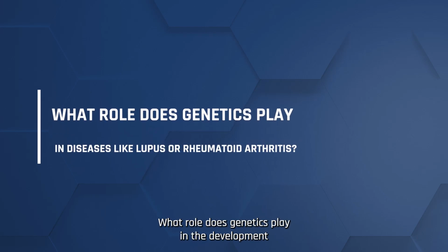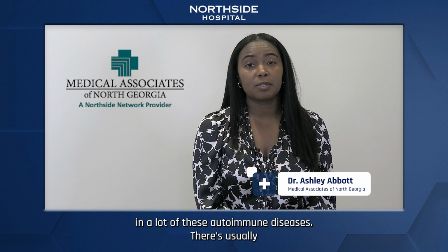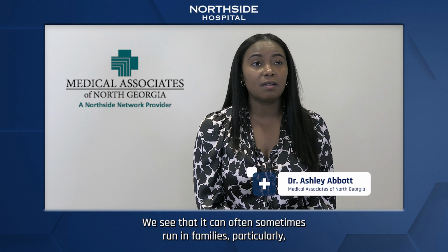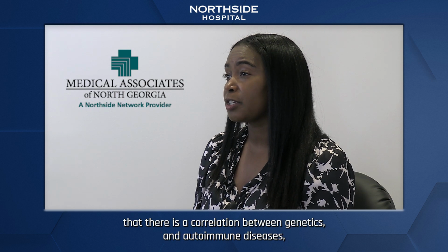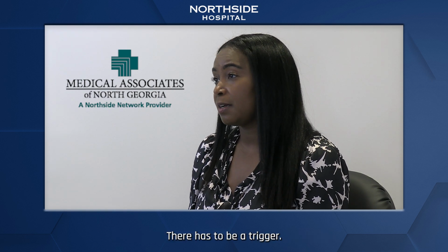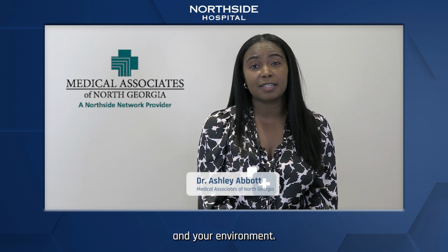What role does genetics play in the development of autoimmune diseases like lupus or rheumatoid arthritis? We see that genetics plays a big role in a lot of these autoimmune diseases. There's usually a genetic predisposition that patients have, and we see that it can sometimes run in families, particularly in your nuclear family. There's a lot of twin studies that have been done to show that there's a correlation between genetics and autoimmune diseases. But genetics is not the only thing that causes it. There has to be a trigger. So there's usually a complex interplay between genetics and your environment.